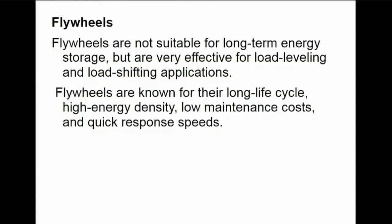Next is the flywheels, energy storage by means of flywheels. Flywheels are not suitable for long-term energy storage but are very effective for load leveling and load shifting applications. For short duration load changes, these flywheels can act as an energy storage. When there is a fall in the load, energy can be stored in flywheels, and whenever there is a sudden increase in demand, energy stored in the flywheels can be used. So, these flywheels can be used as a storage device for instant applications.